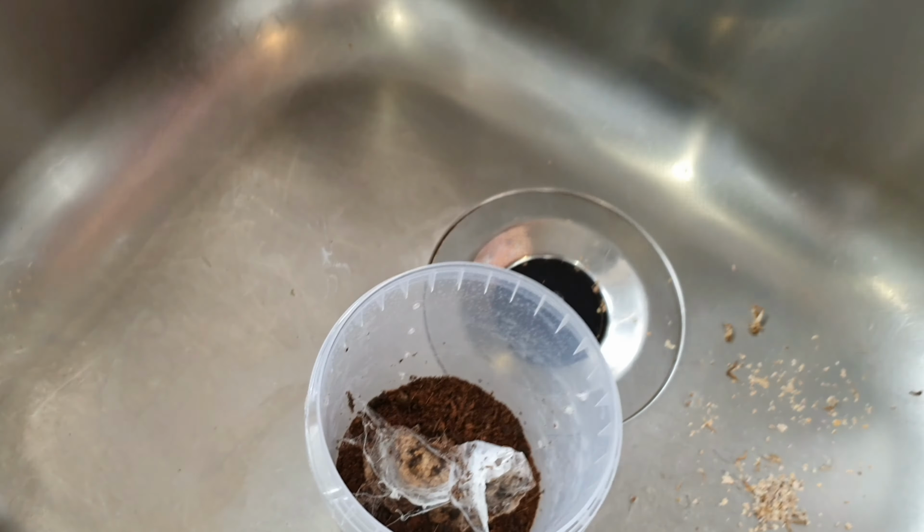Give it a little spritz. There you go, he's run off because he doesn't want to get wet. But we just do the fine mist on the web and around just to give them some moisture. See if we can get one of these to eat. Right, so how many is that?